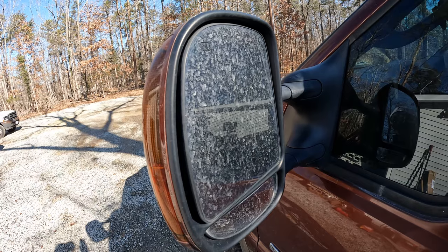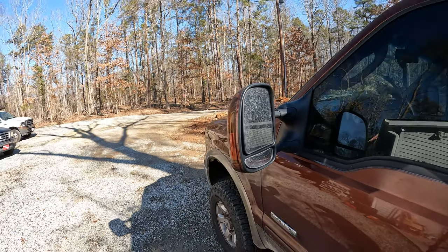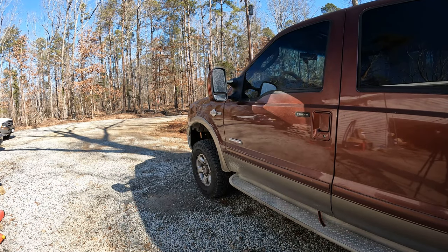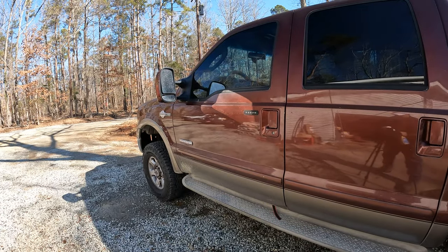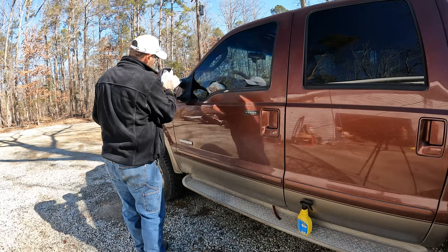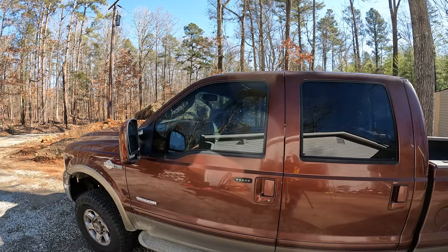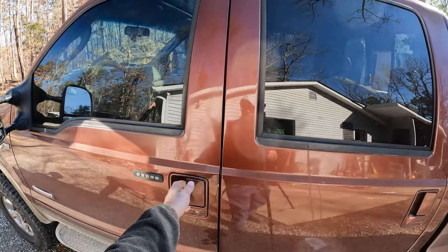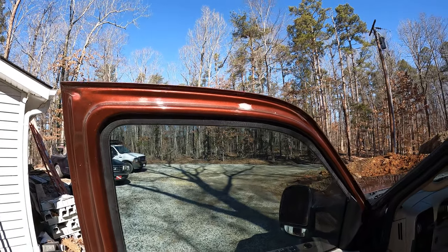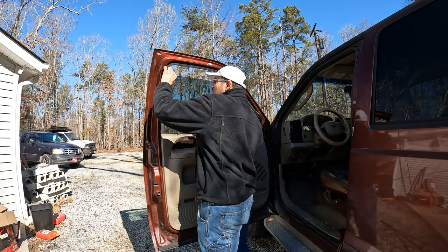These Super Duties have heated windows, and if they get wet, it kind of bakes the water on there. So when I was backing up, I noticed I couldn't really see too well out of the side mirrors right there. The other problem this truck has is it has this dark film on the window, so you just can't see out of the window. So that should give you a pretty good idea of how dark it is. So let's see if we can get rid of that. There we go.